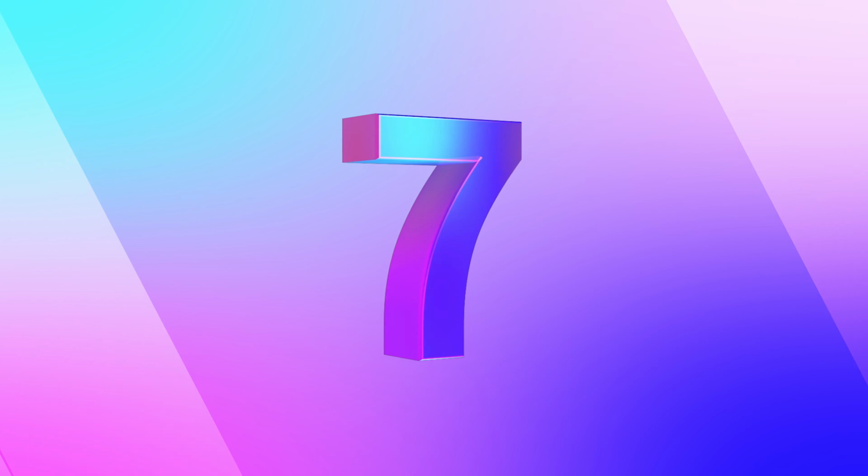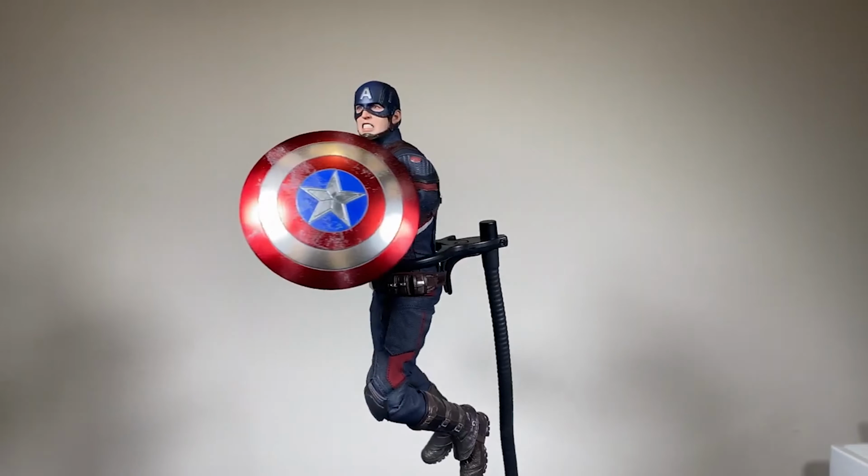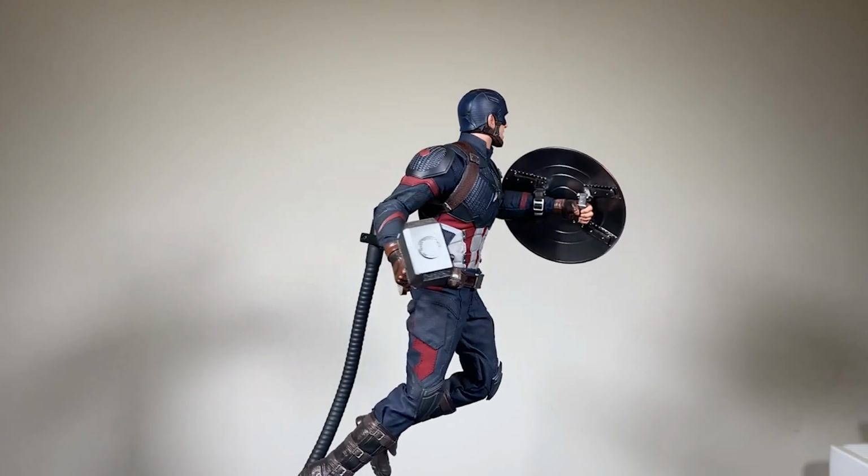Okay, at number 7, we have Captain America Endgame. Yes. Oh man, this figure. I started off the year with this figure. Oh man, y'all know why I'm laughing. But anyway, yes, Captain America. Yes, this was a great release, a great figure.